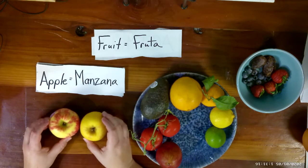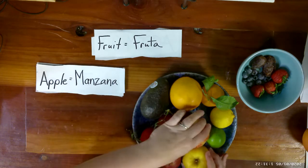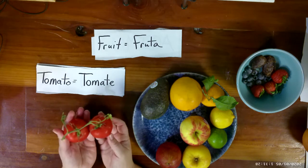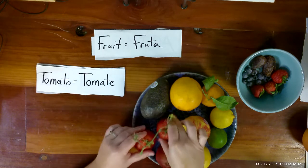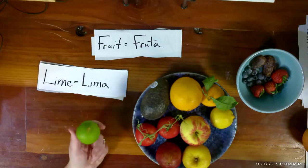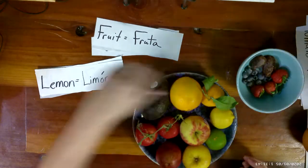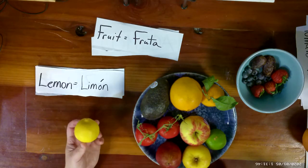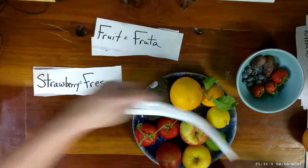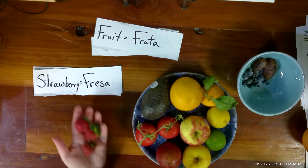Apple, manzana. Now these are just two examples of una manzana amarilla y una manzana roja, different colors. Other colors too. Tomate, tomato. Now, to learn more about colors, we did lima, lemons, limón, strawberries, fresa.